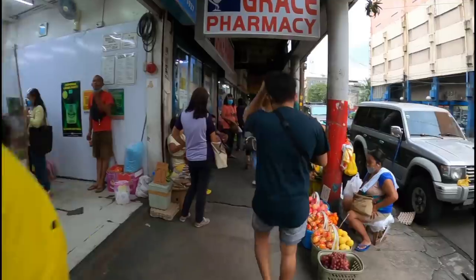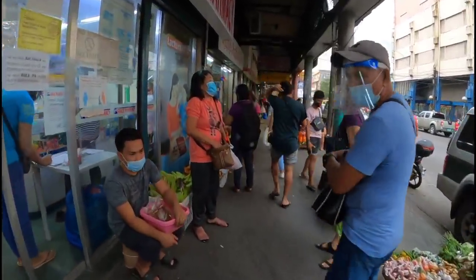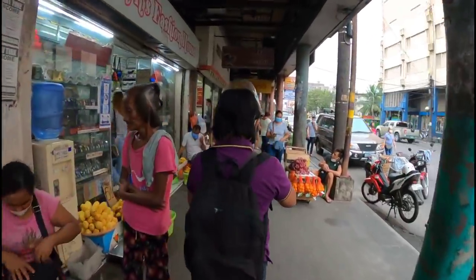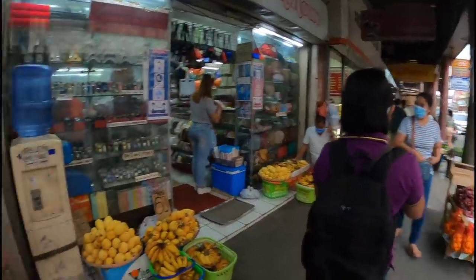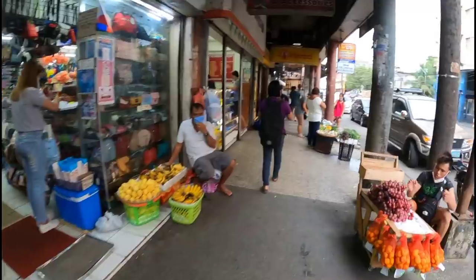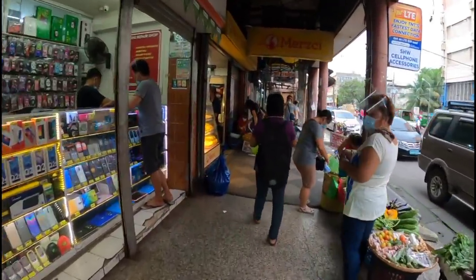But it's a big building. I doubt if they'll keep it as a mall again. But who knows? A lot of fruit dealers down here. Nice Guimaras mangoes there. Nobody seems to bother the dealers around here. All the fruit sellers are allowed to carry on. Nobody bothers them.